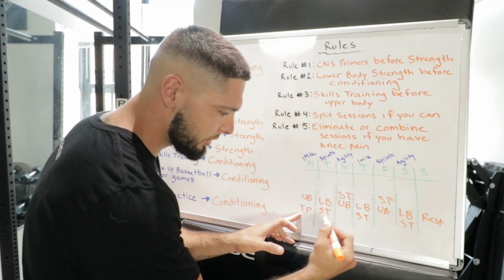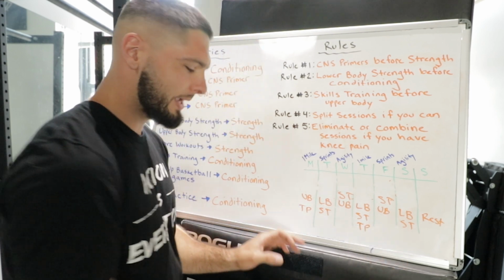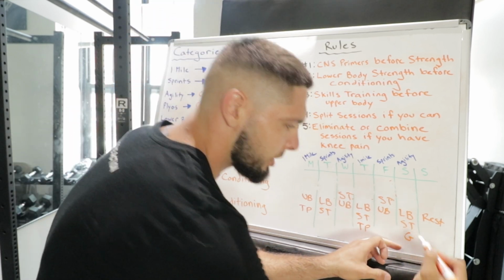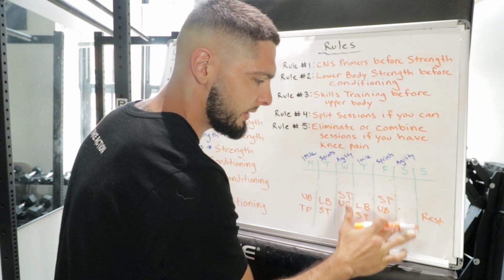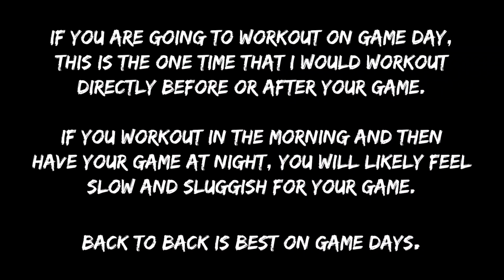So team practice here, let's say you have team practice right here. Okay, team practice, and then let's say you have a game. Let's say you have a game on Saturday, okay? Your game would be here, and once again, if you can split them up, you can, but sometimes if you have a game, you might want to remove all of this in general and just focus on your game individually.